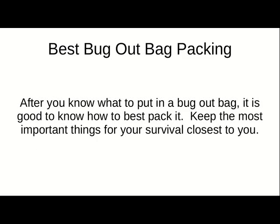So the best way to pack your bug out bag, after you know what you want to put in it, is to know how to best pack it. This is just bug out packing in general. Keep the most important things for your survival closest to you. That means your last plan, your last resort, should be walking.